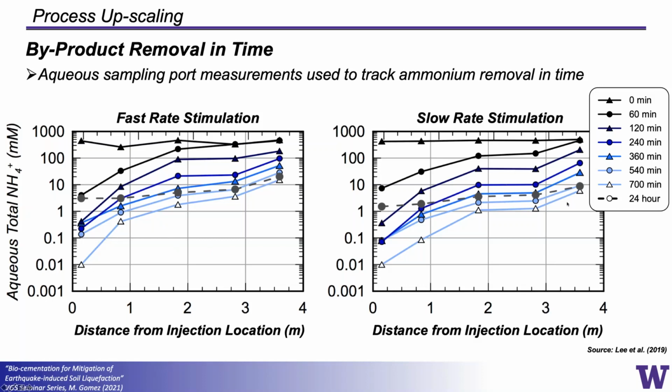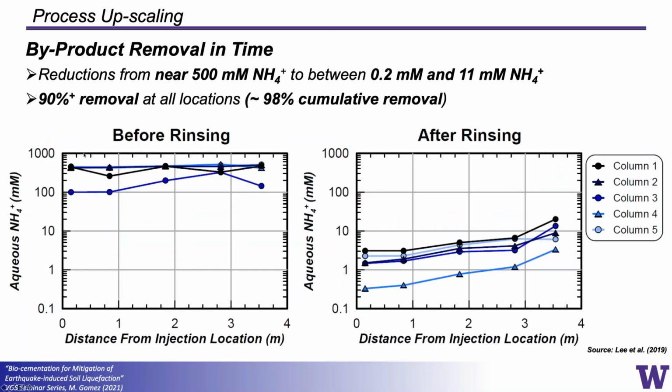Of course, there's a gradient here with lower concentrations near our injection source and increasing away from the wellhead due to dispersion. In addition, we also looked at aqueous ammonium at various points in time.